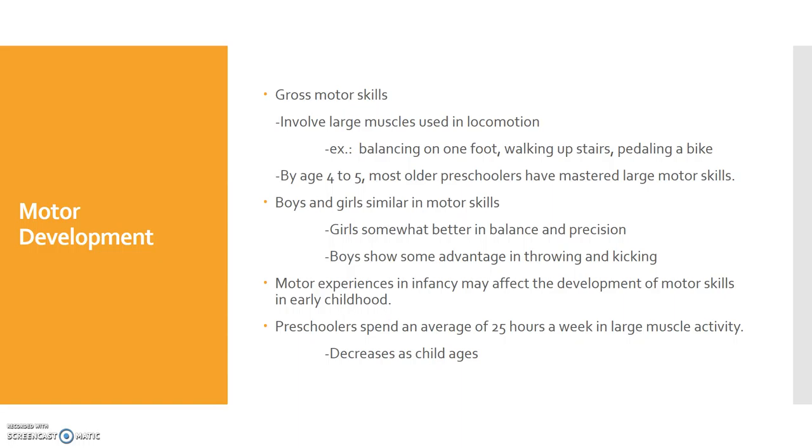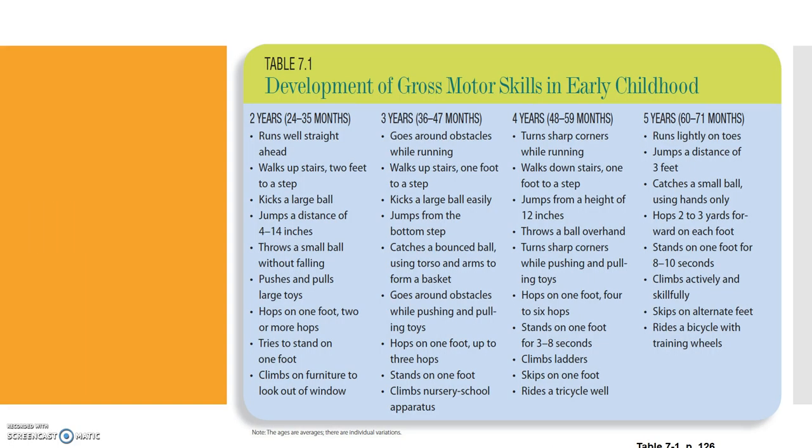As far as physical activity goes, preschoolers spend an average of about 25 hours a week in large muscle activity. So again, running, jumping, climbing, balancing on one foot, those sorts of things. That motor activity then starts to decline after 2 or 3 years of age, because they're able to sit longer and pay attention longer and have more focused attention. Now here are some examples of some gross motor skills that develop depending on your age.